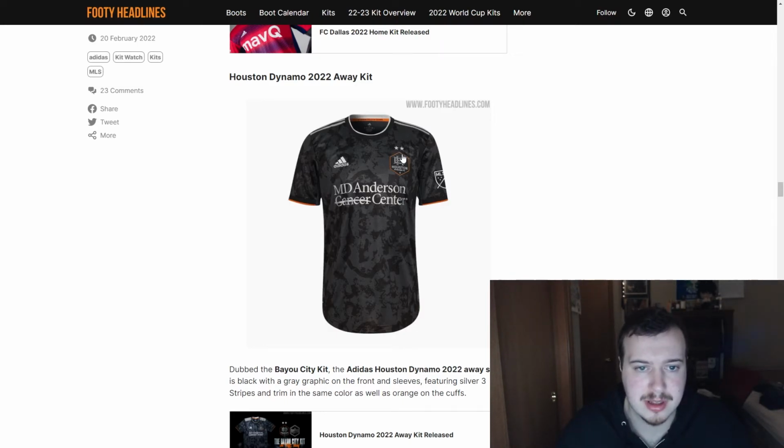I would have maybe liked to see maybe the middle stripe on this Adidas be orange, just a little bit more of the orange, or maybe the stripe through the middle of the MLS logo being orange, or maybe even this line through the cancer, just maybe one little extra touch. But I think that this is pretty nice. It's pretty clean, and I think I have to give this a B. This is a B. This is above average for sure.